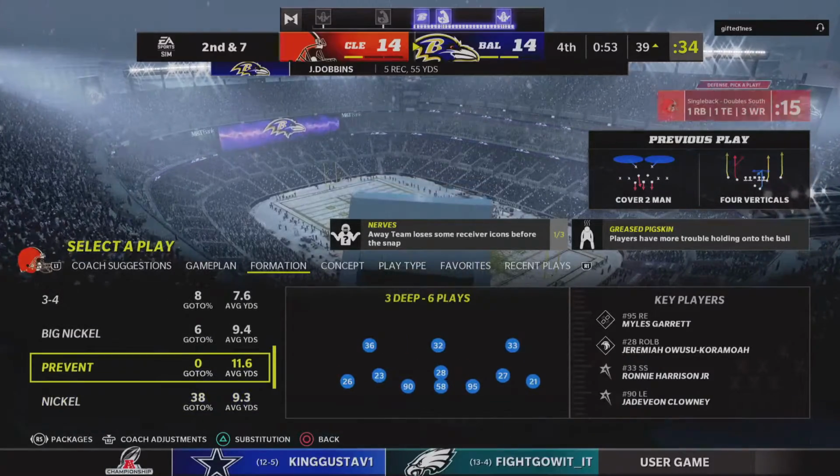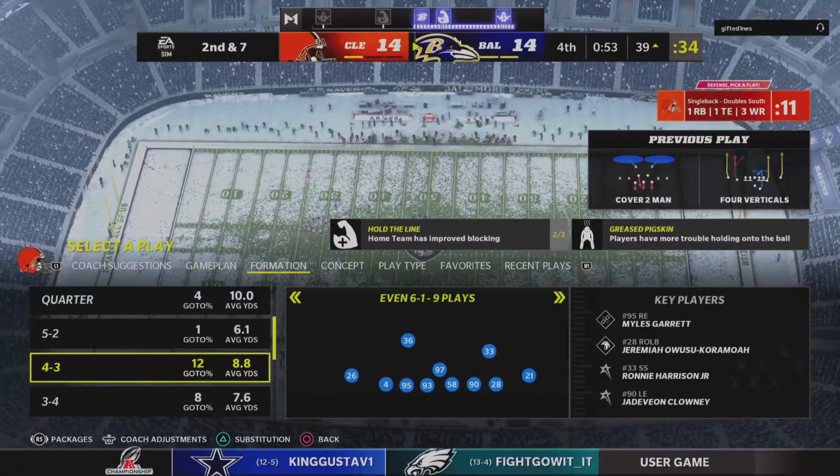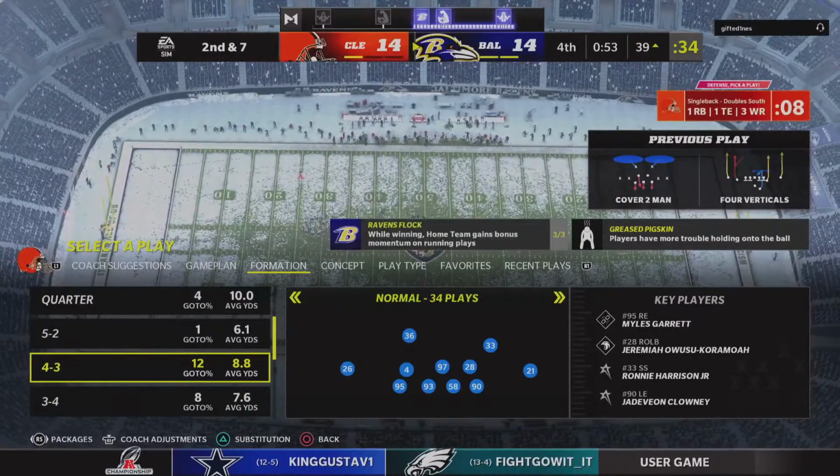Sometimes it's hard to figure, but you can live with incompletions in this situation. You can't live with these short gains that take time off the clock. You know who loves it? This defense.